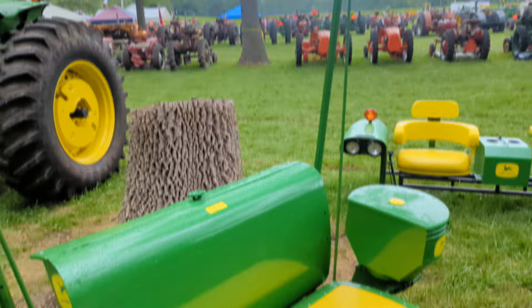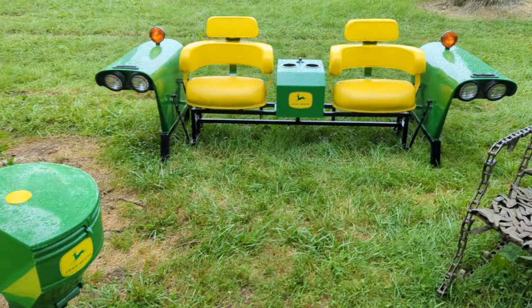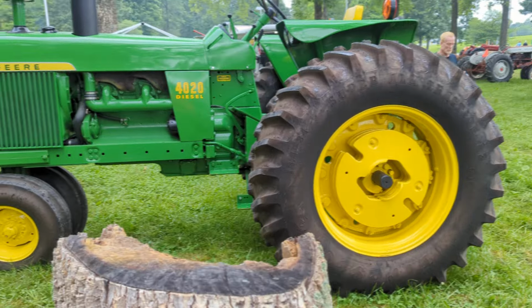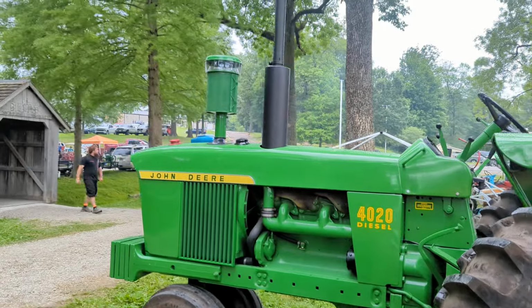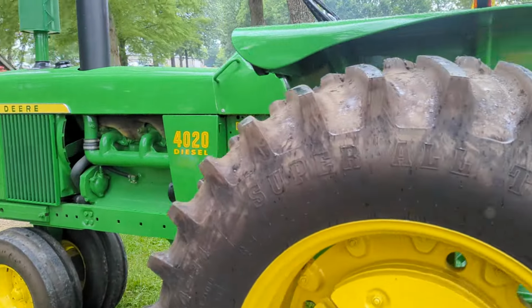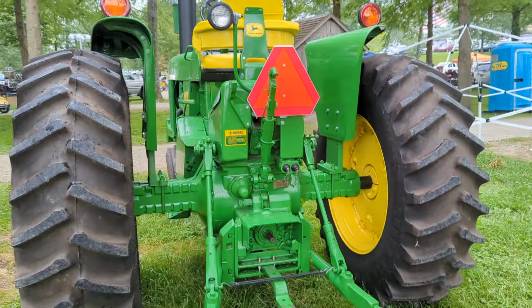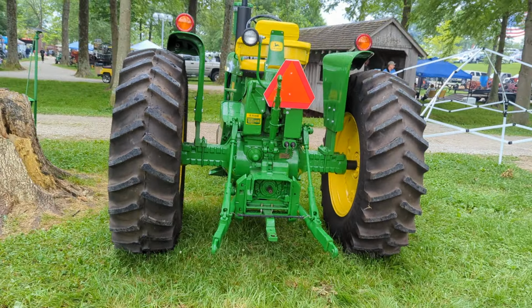Beautiful 4020 diesel. Those are kind of neat. Got this guy weighted down. Beautiful paint job on it. Gotta love the cleaner up there. It's soft out here, but it's not muddy yet.